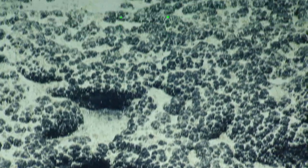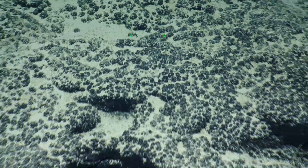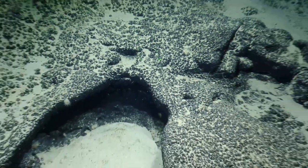Okay, I'm satisfied. I might scrape some of that stuff off the inside, the slimy stuff. Light dusting.